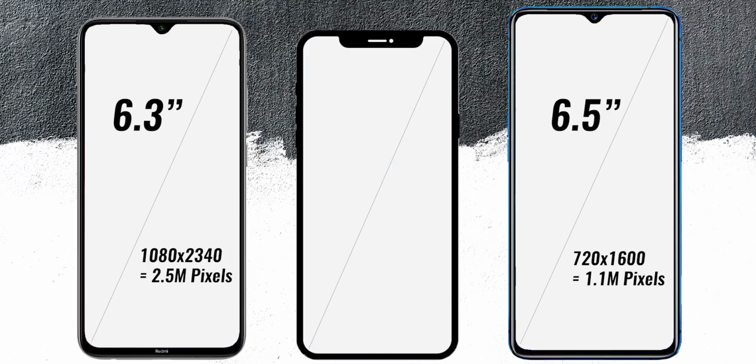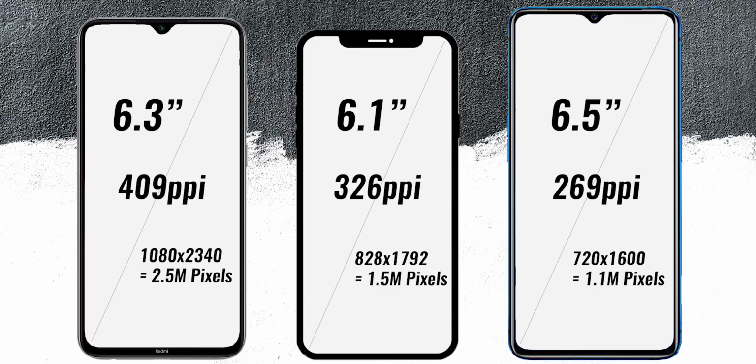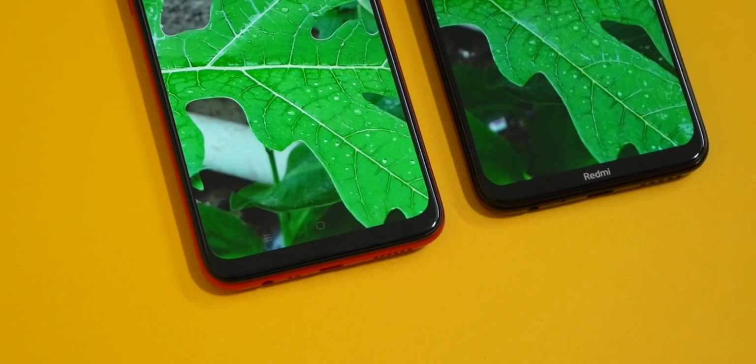Now, I know some of you will be like, even the iPhone 11 has 720p display. Well, actually, it's higher than 720p. Also, since the display size is 6.1 inches, the pixel density is 326 ppi, pixels per inch. But the density on this one is just 269. Guys, this is something I said in my Mi A3 review as well. It's 2019, almost 2020, and every phone that costs 10,000 rupees or more should have a full HD display, including the iPhone 11. That's basic. Anyway, let's now move on to build quality.